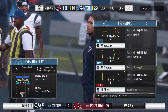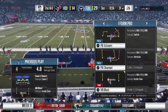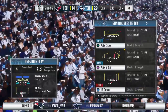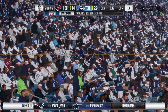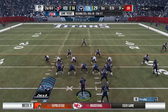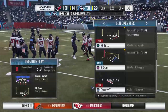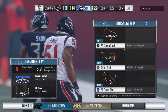Third quarter and you've got the lead. You're not ready to go into that 4-minute offense to close the game out, but a running game can really benefit your team right now. They'll run it now out of the gun. And for one of the few times here today, this run's not going to go anywhere. No gain on the play there, so they're left with a 3rd down and 6.